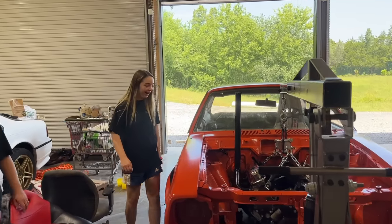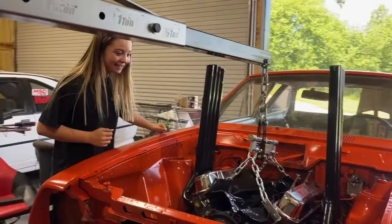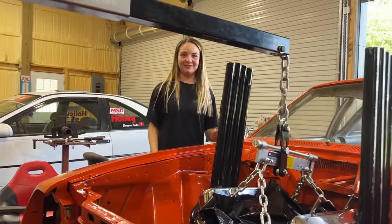Well, it's sitting down in there. It's not mounted. That's crazy. We're gonna get this done. We're gonna get this done. 9 days. We're gonna get it done.